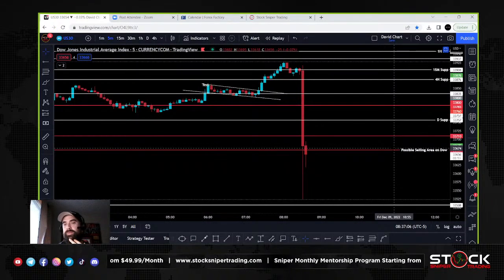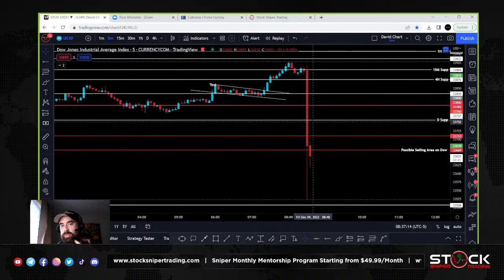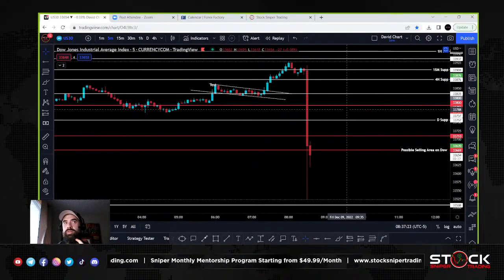There goes the Dow here too. There we go. Okay, so these were set up from yesterday, guys. Possible selling area on Dow. You can see it dropped here. Drove the daily. Okay, all these key levels, guys, are from our system here. Okay, so 33800. All right, everything dumped off.